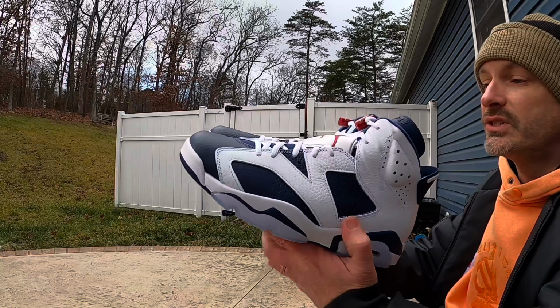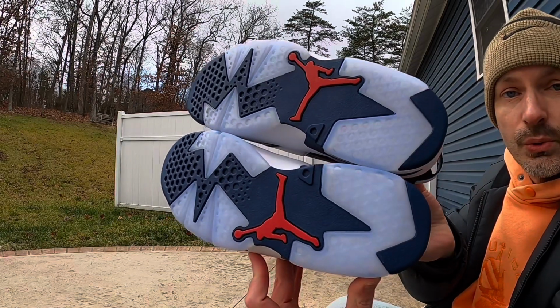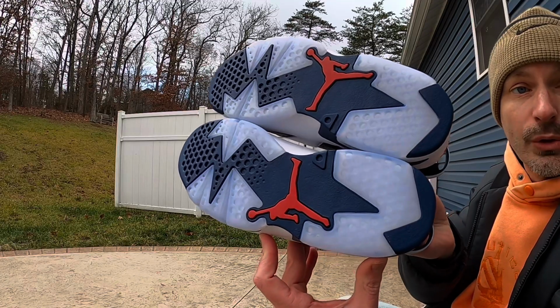These are selling for really cheap. You can get them for well under retail, and if you're a fan of the Jordan 6, this is a really cool pair to get.